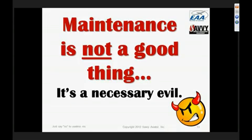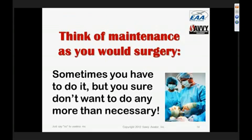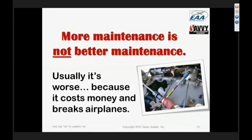It's important to understand, and our perspective on maintenance is that maintenance is not an inherently good thing. It's not something we want to do. It's really more like a necessary evil. I think of aircraft maintenance, and I've said this before in other webinars, the way I think about surgery. Sometimes we have to do it, but we don't want to do more than necessary, and we certainly don't get extra credit for doing more maintenance than the airplane really requires. In my view, more maintenance is not better maintenance.